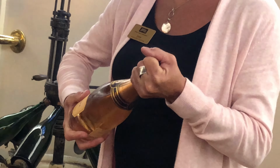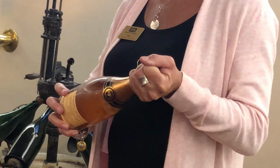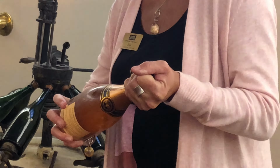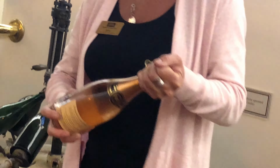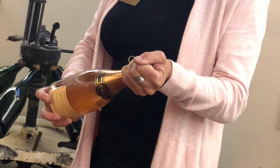Turn the bottom of the bottle. Cork is halfway out in my hand. This is a pretty quick one. They're not even nervous. I just saw you looking at that. We trust you. Most people go, whoa. So it's halfway out. Yesterday, all the bottles I had took me five turns.